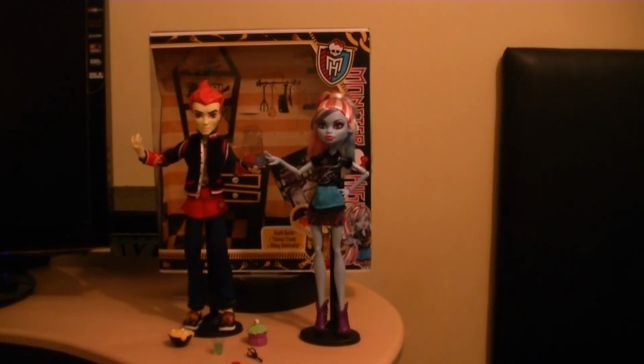But other than that, I definitely recommend this 2-pack set to anybody who is interested in Heath Burns or Abbey. It's a really great value set to get 2 of your favourite Monster High characters, and they come with very nice cool accessories as well. So this is kind of like a Science Lab 2-pack. It's one of those class sets.